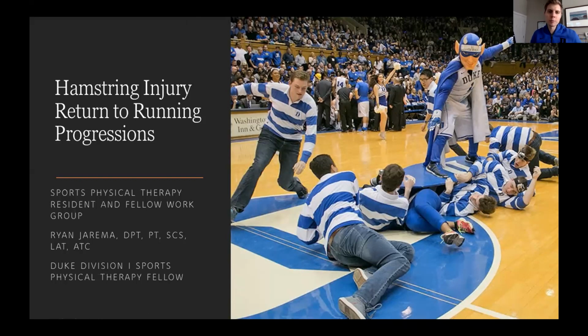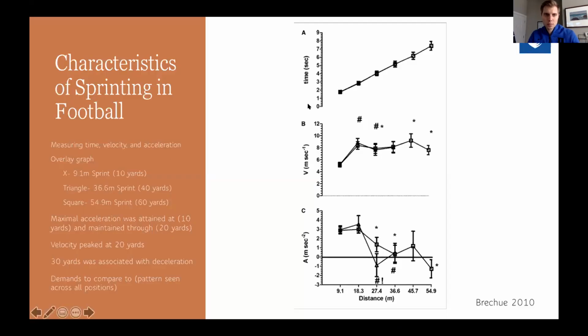You know, just with everything that Vien talked about, we wanted to then just offer some functional examples of what this might look like in a return to sprint progression here. So first, to understand what a sprint progression might look like, I think it's very important to understand what your typical population presents like and what do they run like in certain distances. So this is a really good study on football norms.